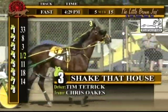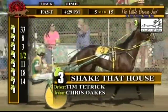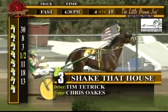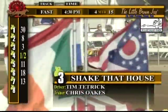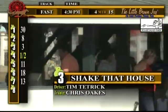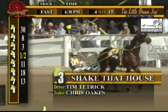Number 3 is Shake That House. Crawford Farms, Syracuse, New York. A.J. Johnston, Syracuse, New York. Norfolk Racing Stable, Wilkes-Barre, PA. Chris Oakes trains. Tim Tetrick drives. Earnings of $452,804. A mark at Vernon Downs, 147-4.